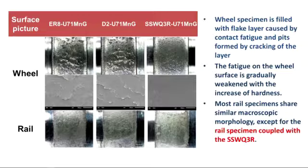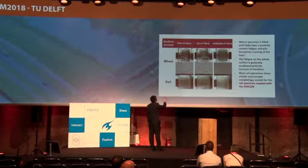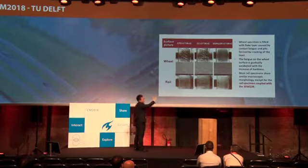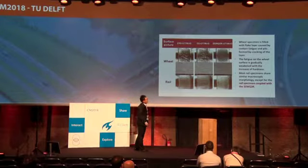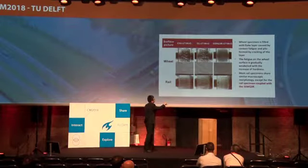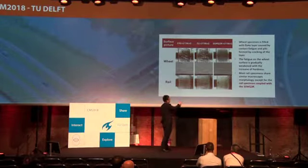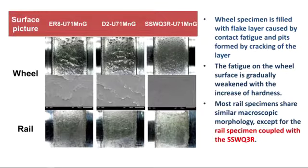In the figure, we pick up 3 out of the 5 wheel materials, because we can briefly divide them into 3 hardness levels. So we order them by hardness level: the right is the hardest, and the left is the softer. As we can see, the surface becomes smoother as its hardness grows. And for the rail specimens that run against the wheel, most share similar macroscopic morphology, except for the rail specimen coupled with the hardest wheel material, which is SSWQ3R.